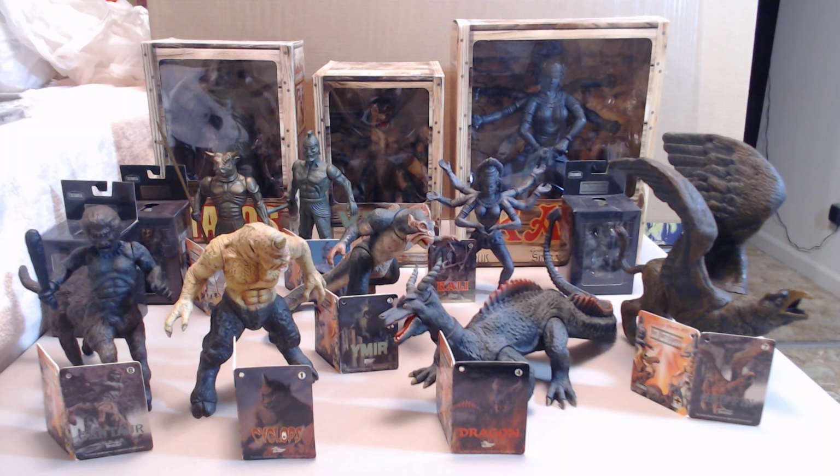We're going to take a look at some Ray Harryhausen monster figures. These are the line called the Ray Harryhausen Film Library figures by X Plus. And these were sold starting in 2001.